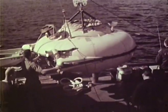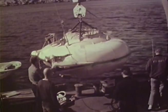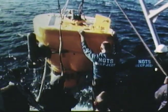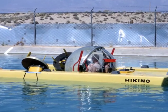Knott's borrowed the Soucoupe, Jacques Cousteau's famous diving saucer, for some research work during 1964. And China Lake began designing and building its own submarine research vessels: Deep Jeep, DRV, Deep View, Hikino, and Moray.